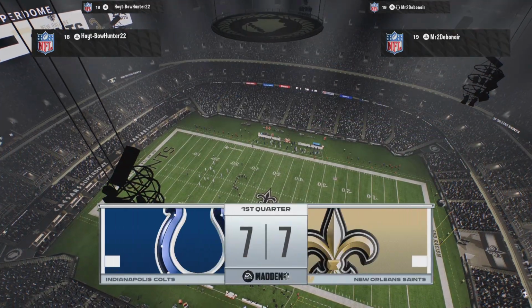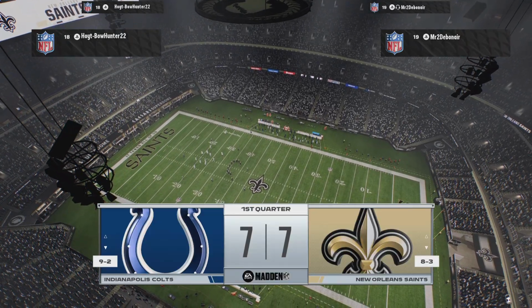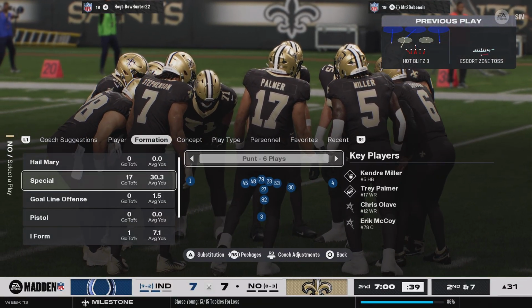That's the end of one. Both teams with a little luck finding the end zone early. Hopefully no shortage of excitement coming up in the second. Back to the Superdome of Caesar in just a bit.